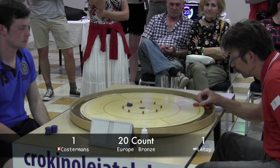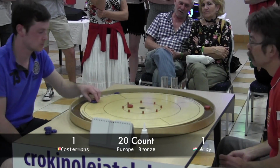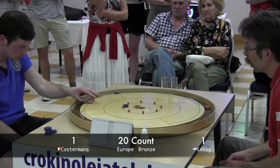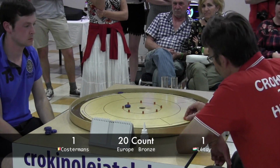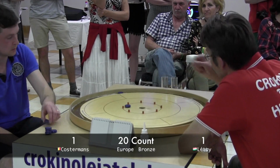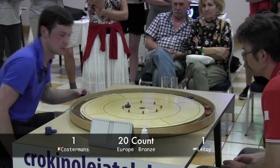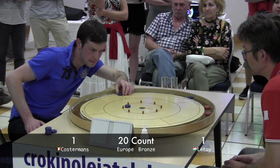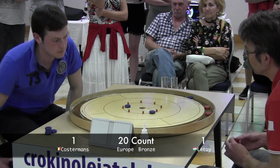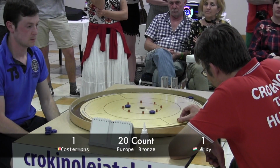Early edge here for Costermans. He's played some really good defense in this match. He'll need that defense for another 6 more shots. Just hasn't really left too many hangers for Létay. Létay perhaps going for that rebound a little bit too much and makes a mistake. Open board. Costermans doesn't capitalize on it. Still in an okay spot though.